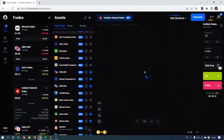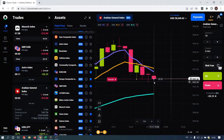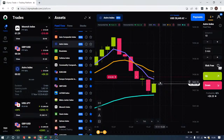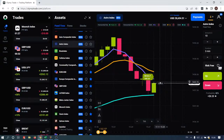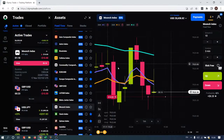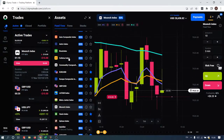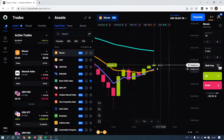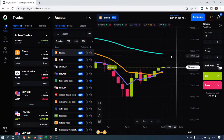And okay, so Arabian General Index. Okay, so that is the 6th losing trade. And Astro, yeah, Astro is a profitable trade, so nice. It's 10-6. And I have 2 more pending trades. Okay, so let's go ahead. All right, so Bitcoin trade up.